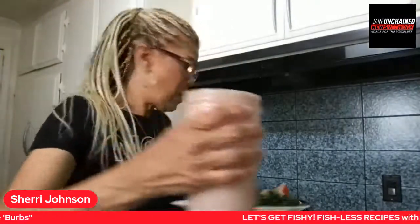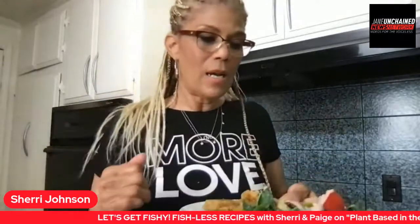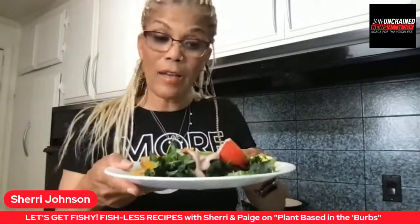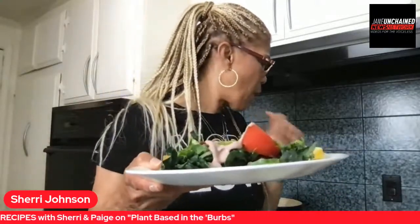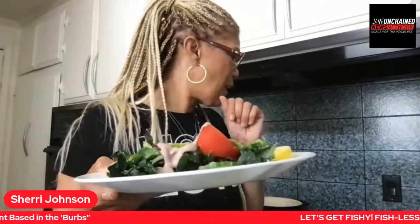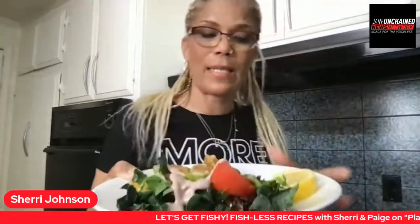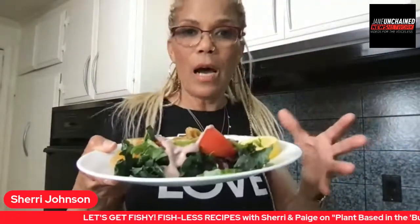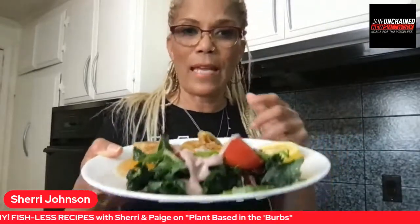But it's white beans, shallots, lemon, lime, calamari olives. What else did I put in there? Some ground pepper, salt and pepper, some garlic. I think that's what I put in there. And of course the white beans. And then I blended it all up, and I used some avocado oil instead of olive oil. And that's what made the dressing.